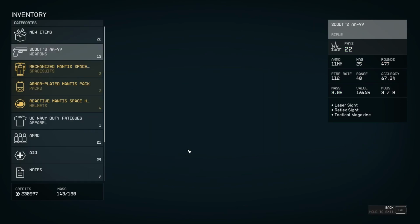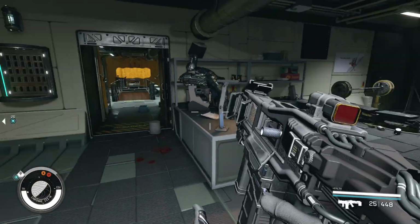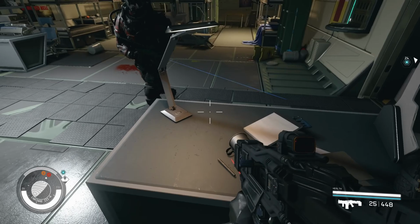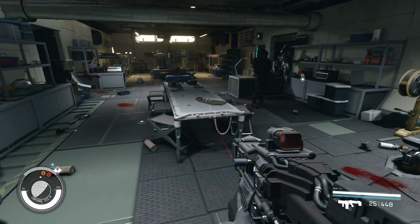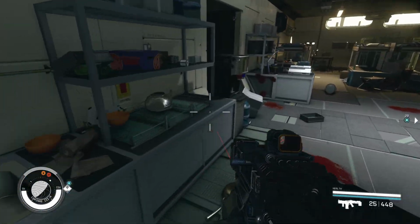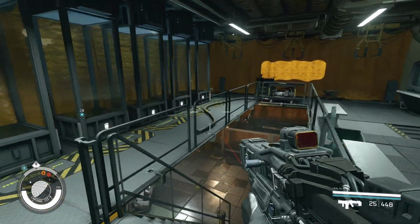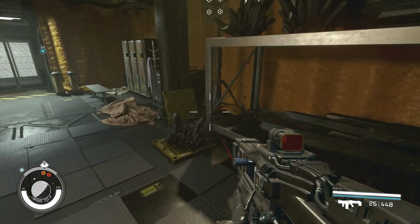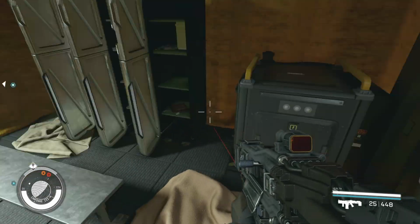Okay. Let's see. 22 damage. Oh, it's an automatic. Okay, we'll try using it. This dude. Loot. Okay. I think I got everything from this room. Everything that I managed to see. Okay. 15 meters away. Nothing.